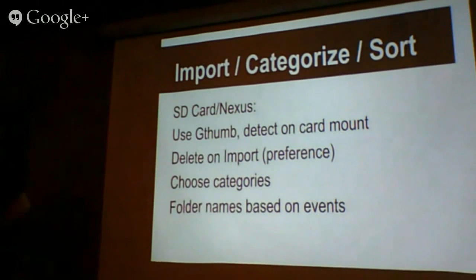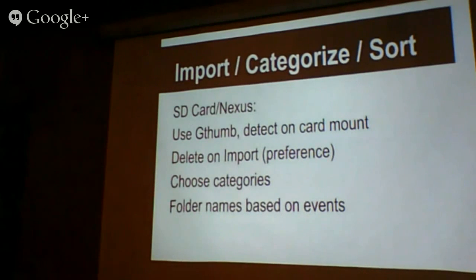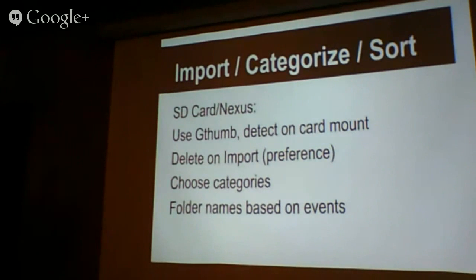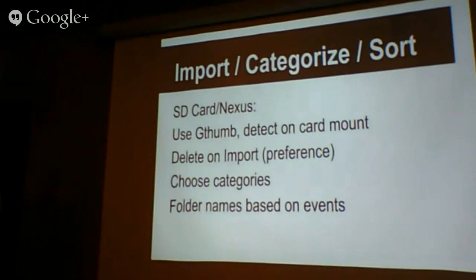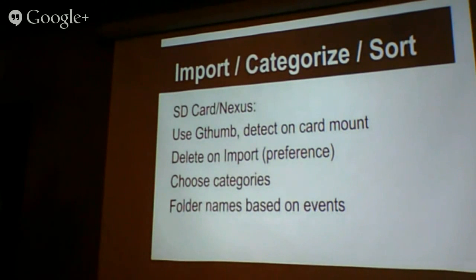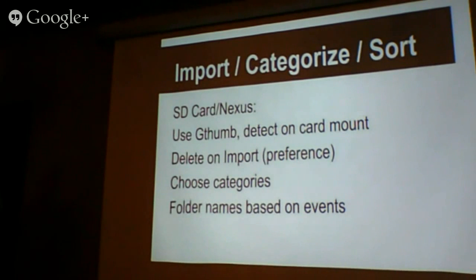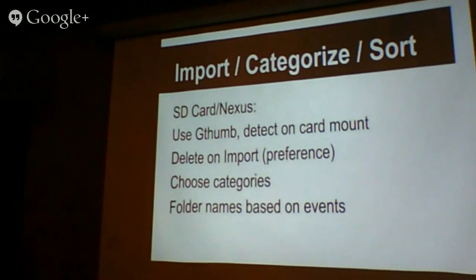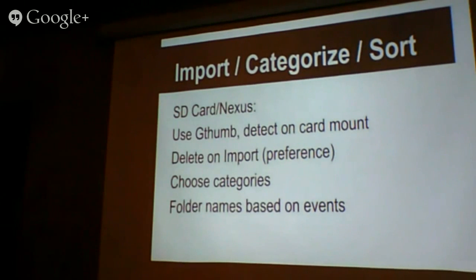Does GThumb do any batch renaming of files? I believe there is a rename tool. There is also a tool that I don't have in this presentation that I found. It is just made for downloading photos from your camera. It has umpteen options. I think it's just called Photo Download. But it'll change file names, it'll do all this stuff on the importer. So if you stick a card in, it'll just go.